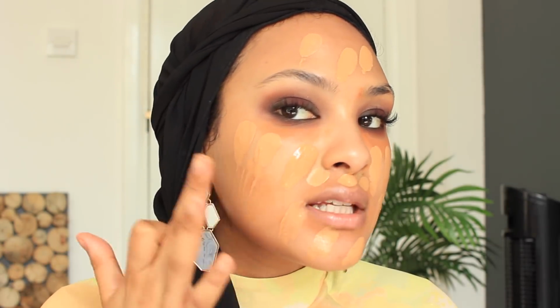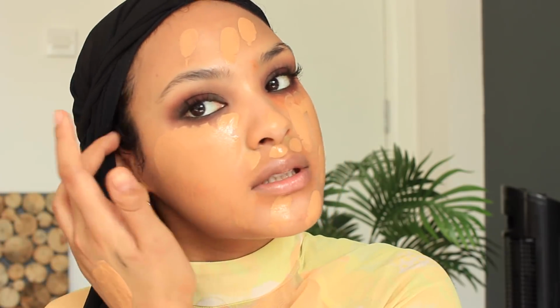That's okay. This is just, it's Eid, you know, like, girl, I have been really loving together the Giorgio Armani Silk Foundation in the number 6.25 and the Nars Sheer Glow Foundation in the color Syracuse. It's a little darker, it's a little lighter. It gives me the perfect color. So what I like to do is go right on top of the corrector and kind of press it on top, not smear it, that way it doesn't really move the corrector around. And let it dry just a little bit. Blend that into my skin.